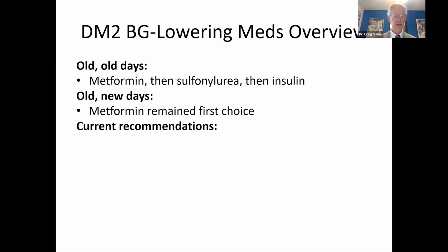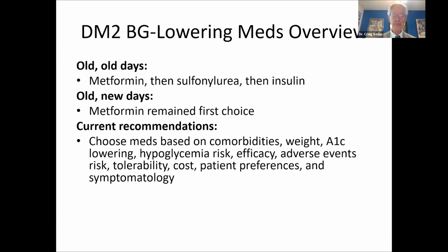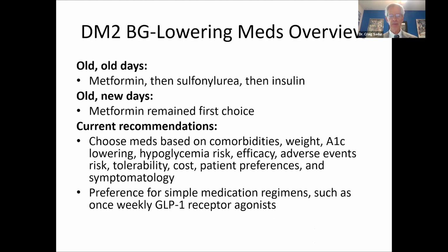But now, as you folks have seen, things are very different. You choose medicines based on comorbidities, weight, A1C lowering, hypoglycemia risk, efficacy, adverse events, tolerability, cost, patient preferences, and symptomatology. So it's much more nuanced than before. It's not that metformin has been completely bumped out of the situation, but it's no longer the automatic go-to first choice. And if possible, there is a preference for simple medication regimens, such as the once-weekly glucagon-like peptide 1 receptor agonists.